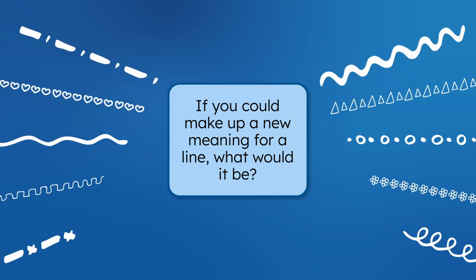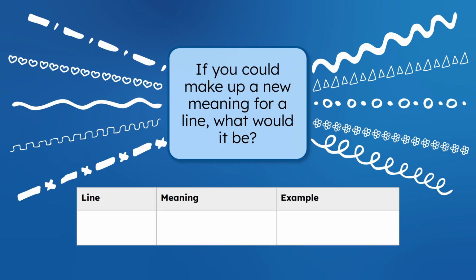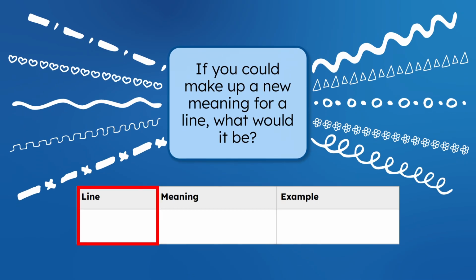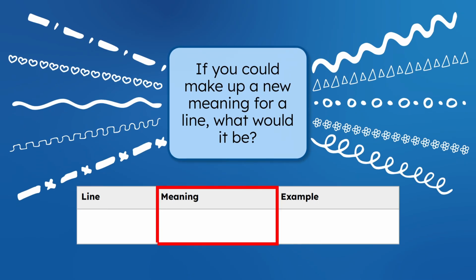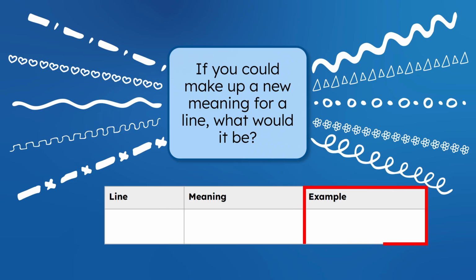Imagine a line pattern that isn't in your line chart, like loops, spirals, or dotted lines. If you could make up a new meaning for a line, what would it be? In your guided notes, add a new type of line to your patterns chart, write its meaning, and draw an example. You can pause the video while you reflect.